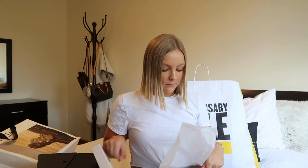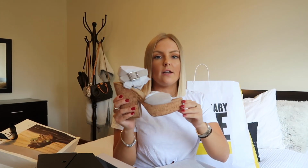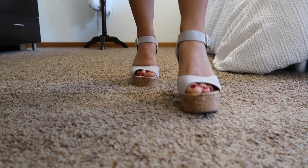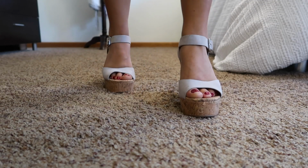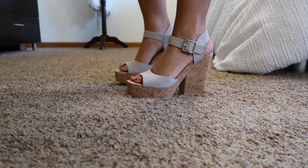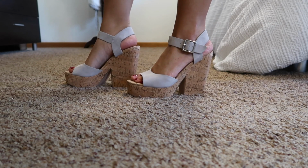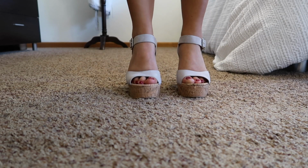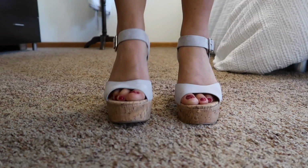So I got another pair of Steve Maddens, and I love Steve Maddens. I feel like they're really good quality. They always last, and they're always super comfortable. These ones are another wedge. These ones are a lot taller than the other two that I got, and they're more of a gray taupe color, not the brown, so I can wear them with different things. And I like that these ones are silver too, so you can do a different type of outfit with these. But yeah, they're also really comfortable, and I really like the cork.